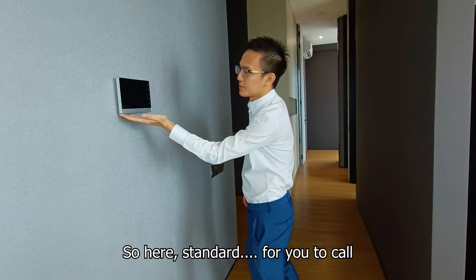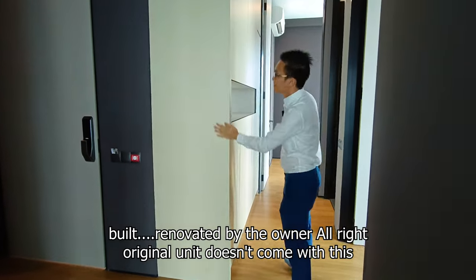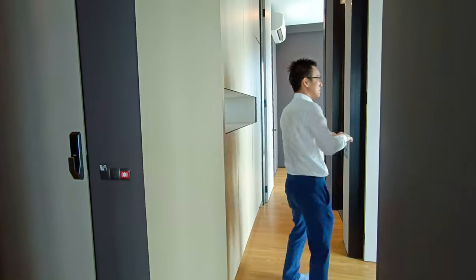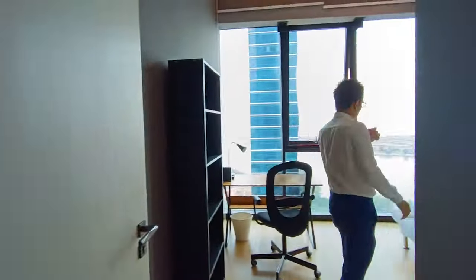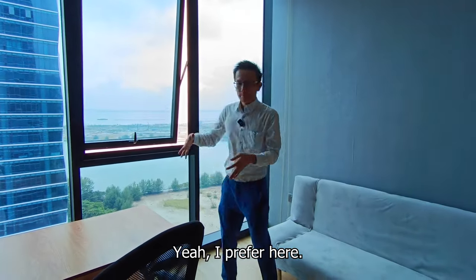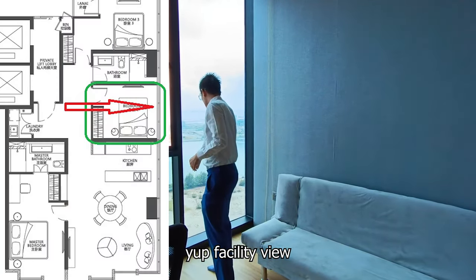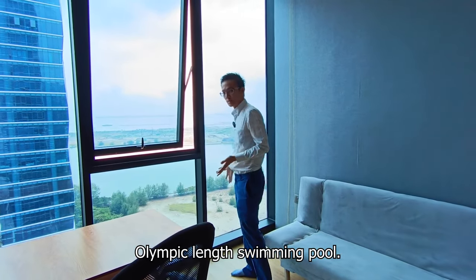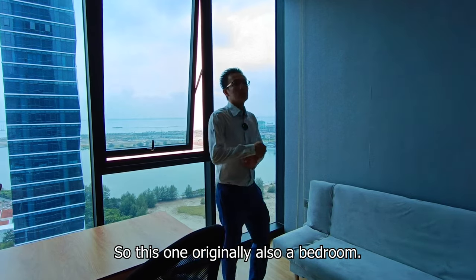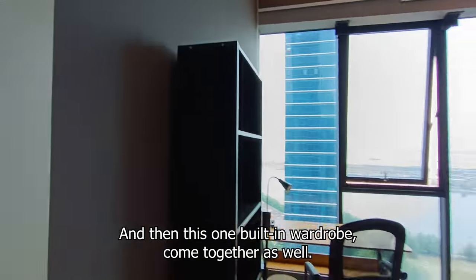So here, standard, for you to contact the security guard. This part was built, renovated by the owner. Original unit doesn't come with this. I call it the third bedroom. So actually here, I prefer this one, I still can see landed view, sea view over here. Yep, facility view. Olympic length swimming pool. This one originally was also a bedroom, just that the owner converted it. And this one has a built-in wardrobe, which came together as well.